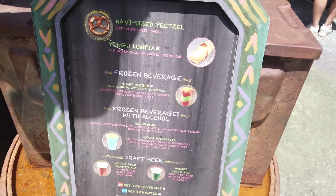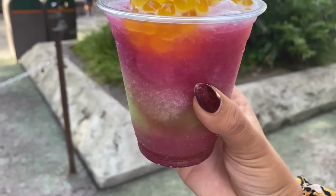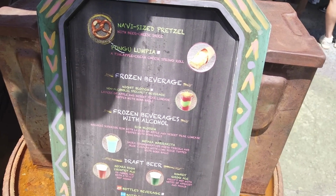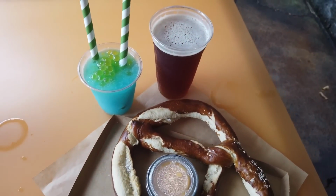You have their signature beverage, which is called the Night Blossom. It's apple and desert pear limeade, slush layered. It's got boba balls on top. You can booze it up if you'd like and make that a rum blossom, where they'll add a rum floater. There's also the Blue Moara Margarita, or if you want to have my favorite drink in Pandora, you can pick one of the draft beers, particularly the Hawks Grog Ale.